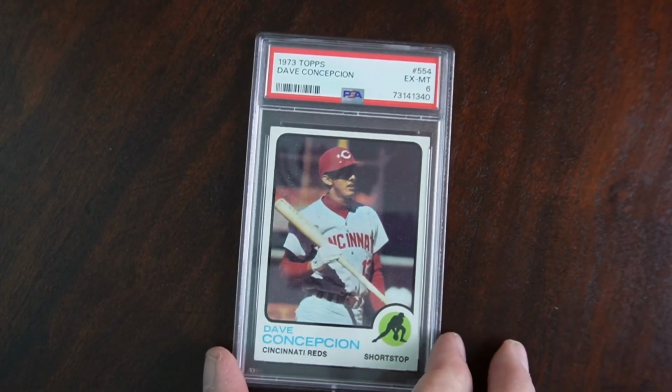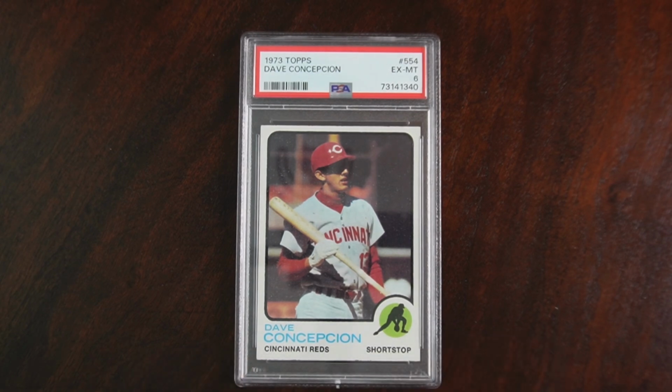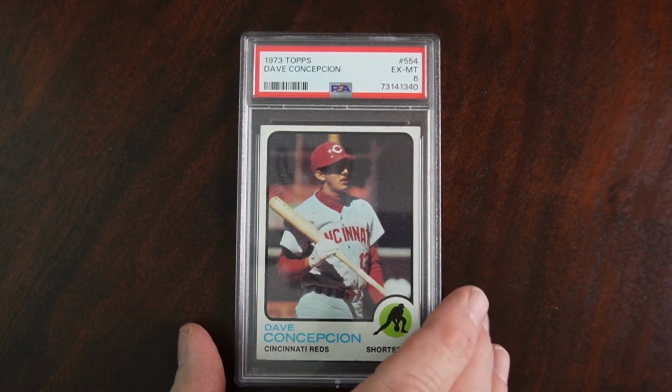The next card I got for you guys is the 1973 Dave Concepcion. And I posed this question about a week ago or so, I guess: is this guy worthy of the Hall of Fame? I know his stats probably don't back that up, but man, he was the best shortstop of his era. No question about it, hands down, Dave Concepcion was the man through the 1970s and even some part of the early 80s. What do you guys think about that? But this is the 1973 Topps Dave Concepcion.